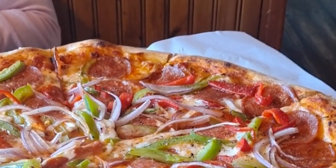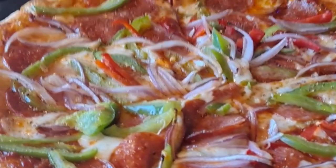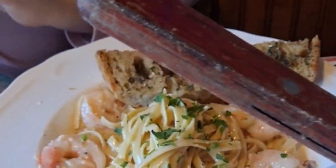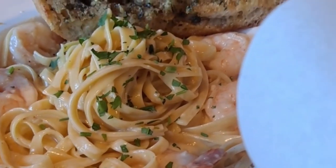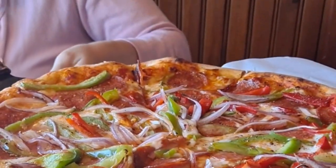Our pizza has arrived. Pepperoni, onions, and bell pepper. And then the pasta my wife ordered. What is it, Amor? It's shrimp fettuccine alfredo. Oh, shrimp fettuccine alfredo. Okay, here we go. And it's a big pizza with a small plate.